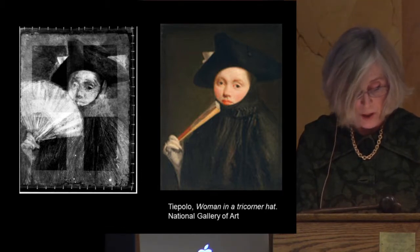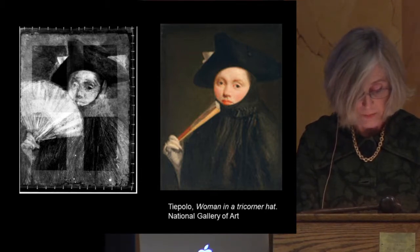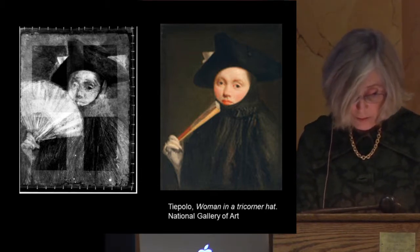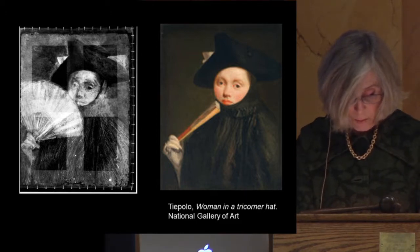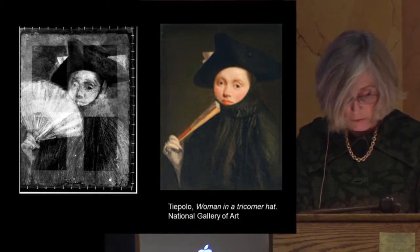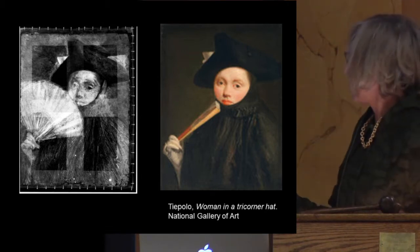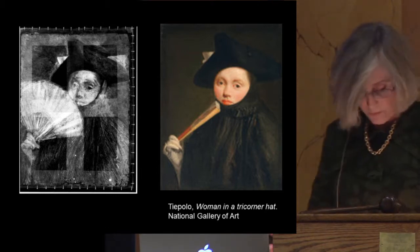Artists' changes appear only in the first version, so the X-radiograph can answer the question of primacy. I'd like to point out some other information that can be gathered from this image. The broad light bands near the edges of the picture reflect the greater density of the wood stretcher bars around which the canvas is stretched, and that would be these areas.